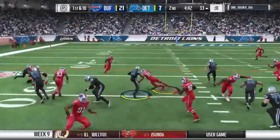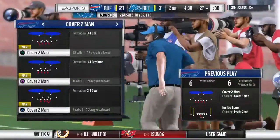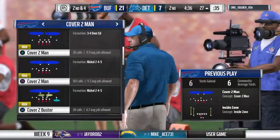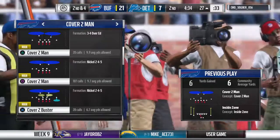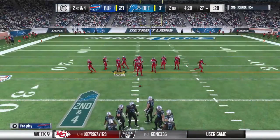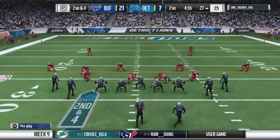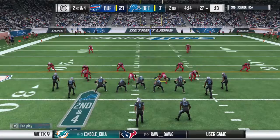They'll run it now out of the gun. And able to push his way forward here for a good little gain. He'll get a nice chunk there on the first down run, and it's 2nd and 4. Some runs are blocked so well, you almost forget that someone has to carry the ball to gain the yardage. The leverage by the offensive line to create space up front, really well done.